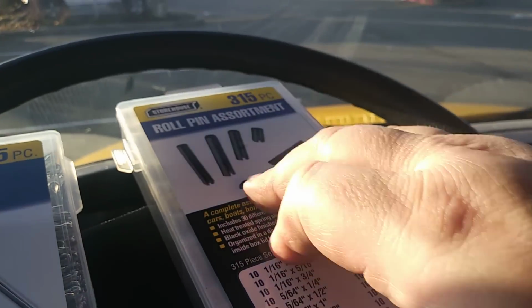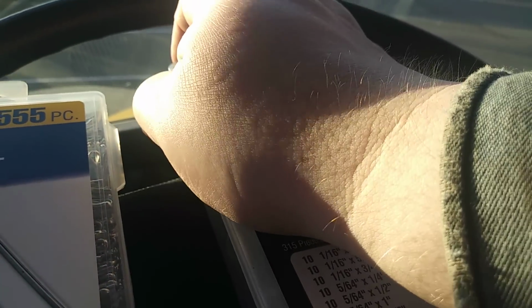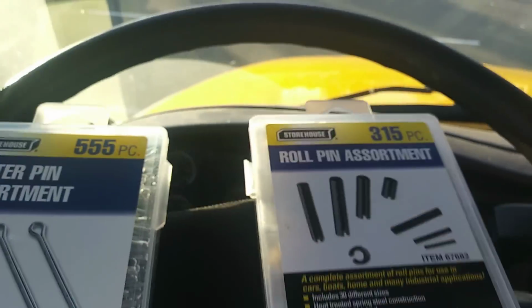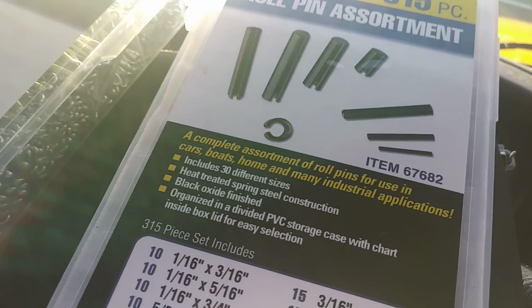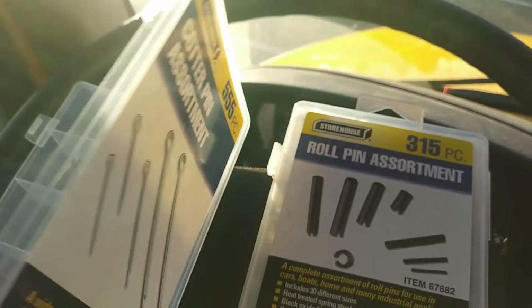I mean, it's roll pins. It's difficult to mess up roll pins, and it's the same brand that they're selling at other places. So why not pay less for it? Buy consumables there.